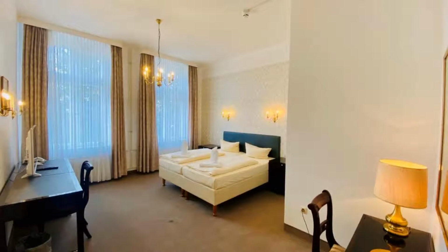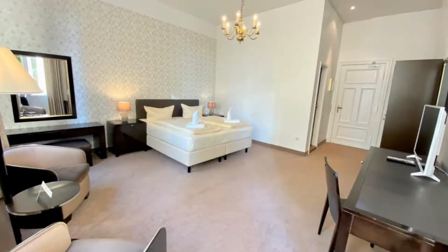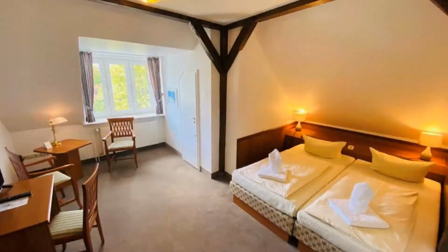There are 6 types of rooms available on booking.com. You can book online and enjoy it. The hotel accepts major credit cards and reserves the right to temporarily hold an amount prior to arrival.